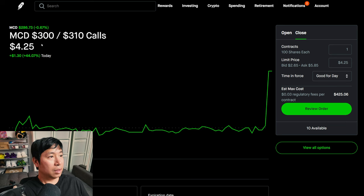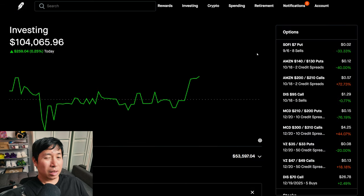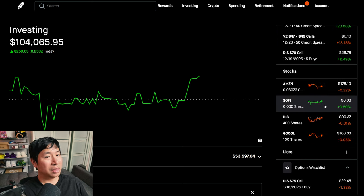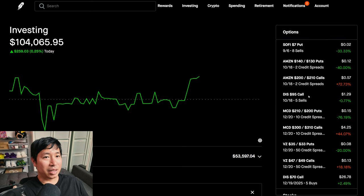So that's one thing. Everything else I think is fine. Verizon is fine. My Disney diagonal spread I think is okay. Amazon is in the range that I would want it to be in, so that's fine also. SoFi $7 puts, right now SoFi is at like $8, so I don't think I'm actually going to. Well, we'll see.